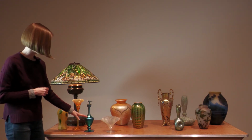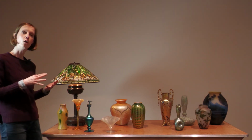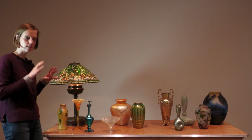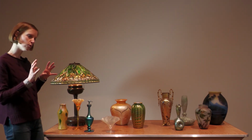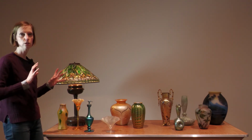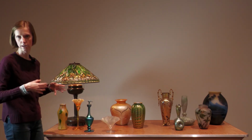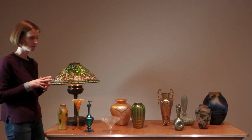And this is a blue, and I particularly love the blue because the blue is just so beautiful. But their gold, you can tell it's a little bit different in tone from the Tiffany gold. So, once you start looking at all of them, many of them look very similar, so you have to just keep looking and feeling them and to understand what's different.